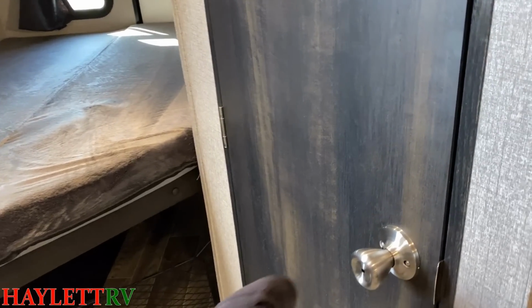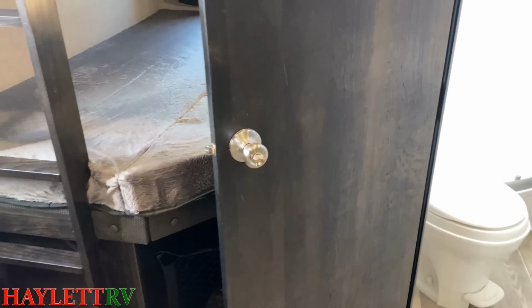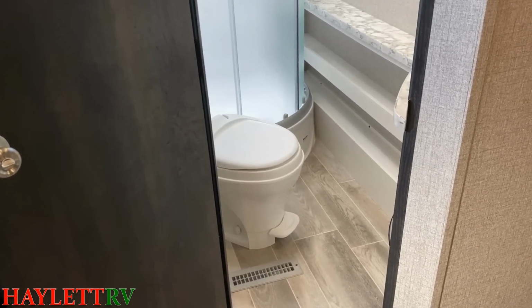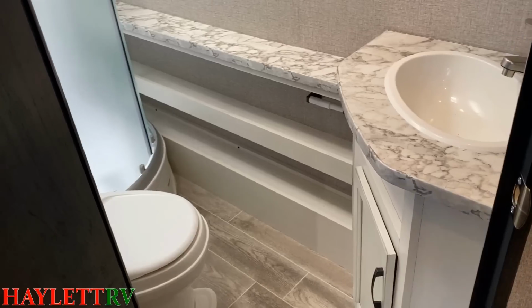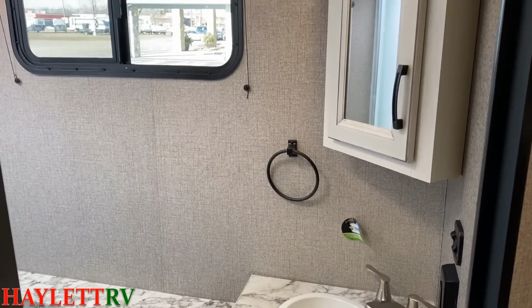Another handy little Jayco detail, a locking bathroom door so that you can have 5 seconds of peace when you need it. Because we all love our families, but every now and then, when everyone's hot and sticky and sweaty and tired, we do need a little bit of a break.